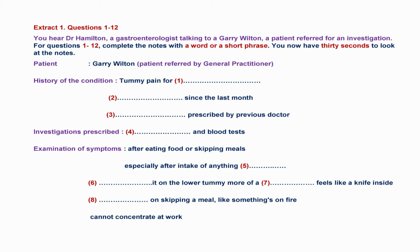That's exactly how I feel when I have food. Well, if I skip a meal, it's slightly different. I feel like a burning sensation inside my tummy. I feel like something's not right and something's on fire. So does that affect your work? Very much, yes. I had to call in sick a few times. And when I have sharp pain, I can't concentrate on my work.